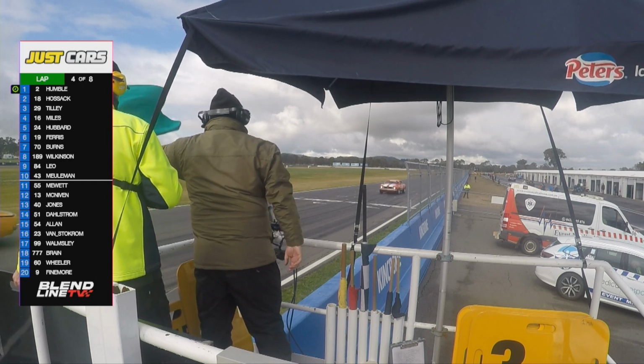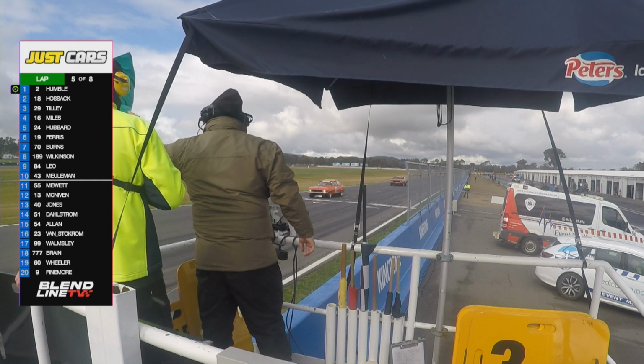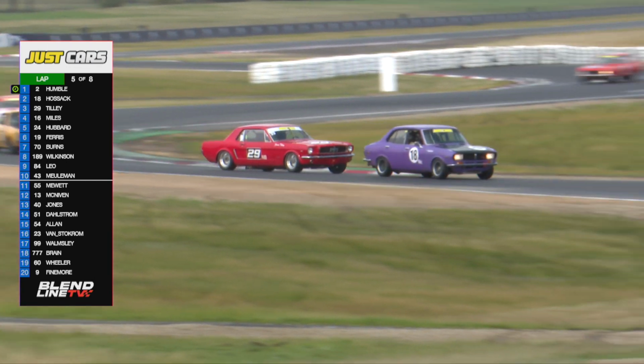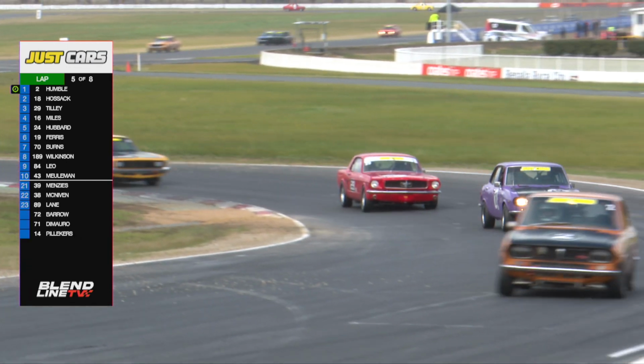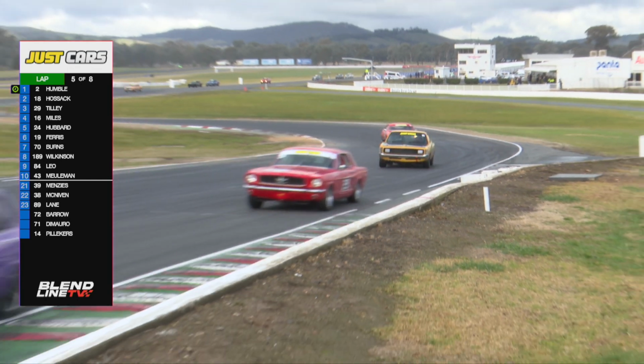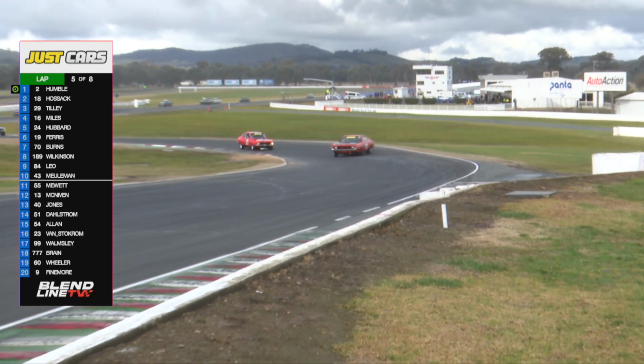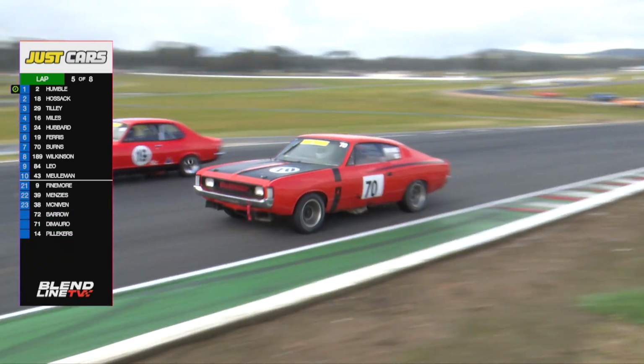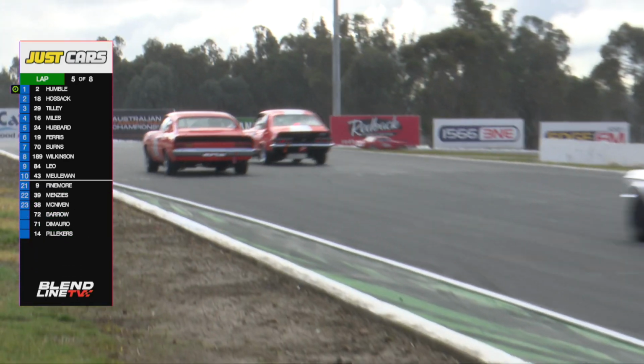Green flag racing, and Humble's got the jump. Good restart, and look at Tilly now in the red Mustang, putting the pressure on Darren Hossack and that purple People Eater, the number 18 RX2. Oh, Rob Burns getting very sideways in the Charger, gathers it all up. Brett Ferris gave him a wide berth on number 19, Tirana.